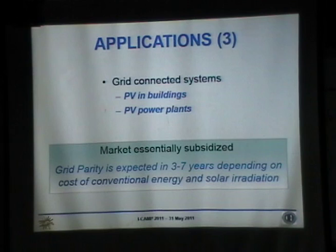Finally, the grid-connected systems are all the systems where, in principle, you do not require storage. You have the PV system connected to the grid, and you deliver electricity to the grid when you have solar radiation, and you do not deliver when you do not have solar radiation. There are two kinds of installation, basically. In buildings, there are small installations, and in power plants, large installations.